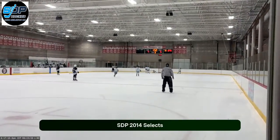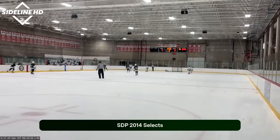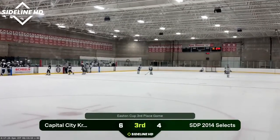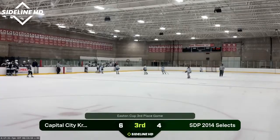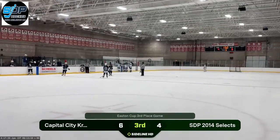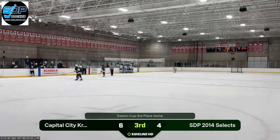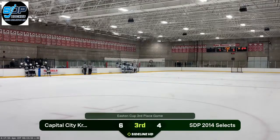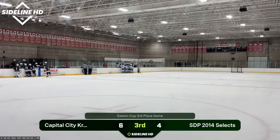Kraken are on the breakaway. And they score. Short-handed goal by the Capital City Kraken gives them a 6-4 lead. And I believe SDP has called a timeout. There are still 49 seconds remaining on the SDP power play. And you have to think now with a 2-goal deficit, Severson will be headed to the bench, and we will try to get as much 6-on-4 time as we can to try to cut the Kraken lead back to 1.